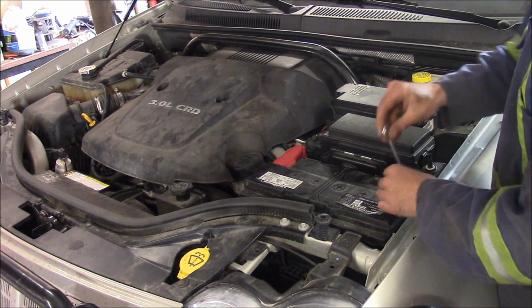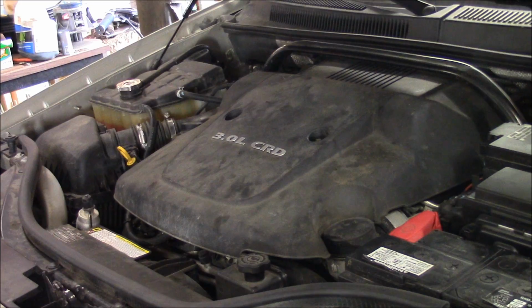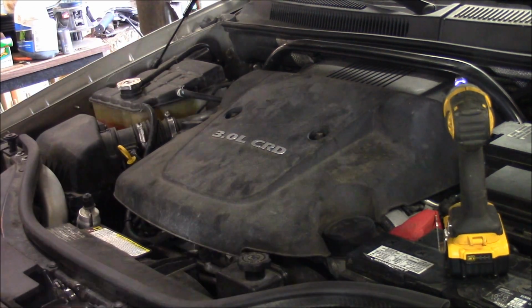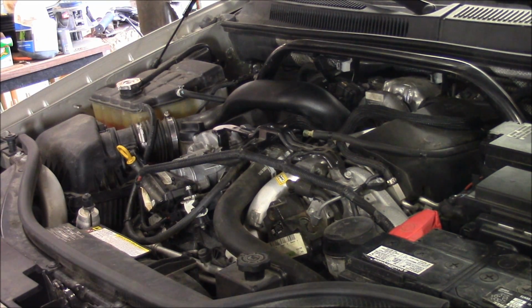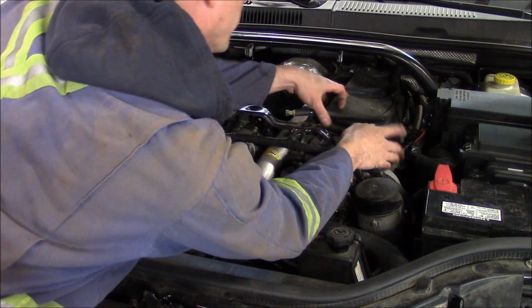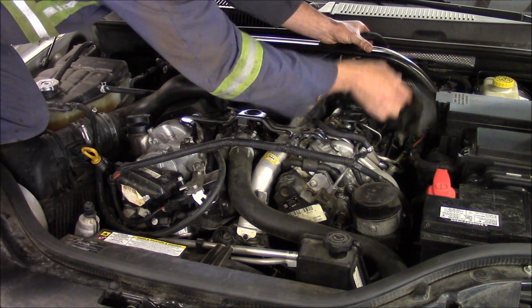Disconnect the negative battery connector. Next step, take off the cover, 10mm bolts. Right here is the glow plug control module. So the driver's side foam is easy to take out. It just pops out. Lift the hoses up, the foam comes out.